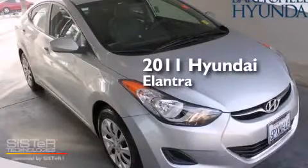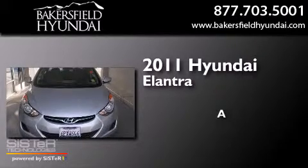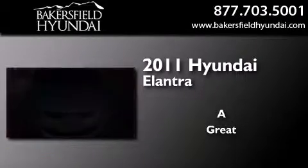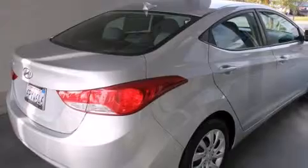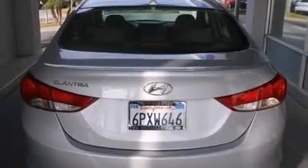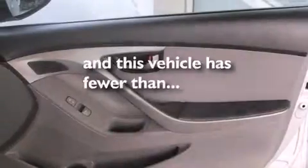This is a certified pre-owned 2011 Hyundai Elantra. All of the following features are included: XM satellite radio, a low tire pressure indicator, traction control and stability control systems, front side impact airbags, a split folding rear seat, full power accessories, a rear window defroster, an anti-lock braking system, keyless entry, and this vehicle has fewer than 27,000 miles on the odometer.